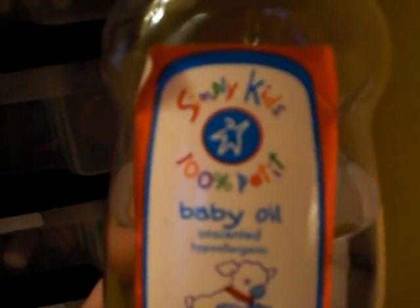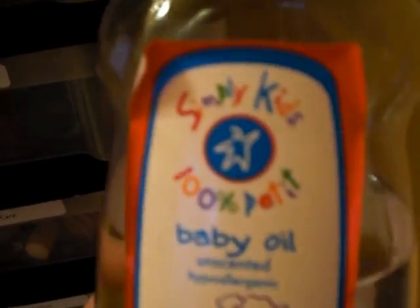Oh, and this is baby oil. I normally have Johnson's baby oil, but I use this to take my makeup off, and it works really well. Just don't get ones that are scented because they'll burn your eyes.